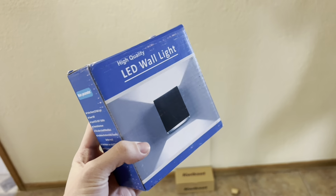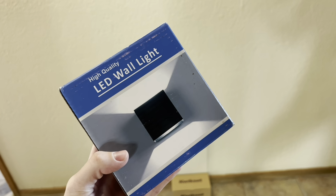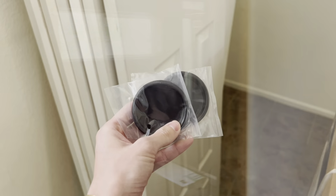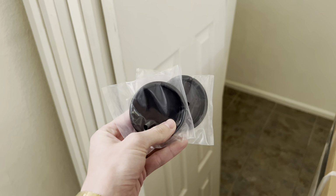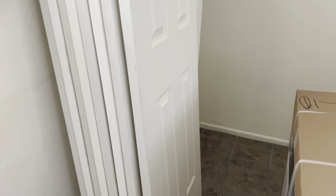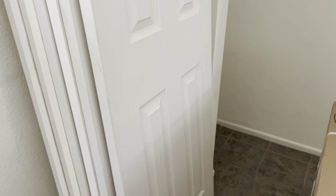So I got these square matte black wall lights, and these are gonna replace all of these little sconces. So that guy, and there's one up there, and there are a couple others. These are the closet door handles. They're just matte black. So here's a bunch of my closet doors, and my dad will just need to create a hole to insert them in.